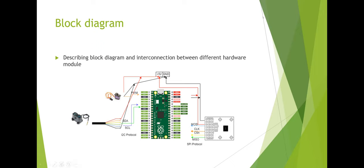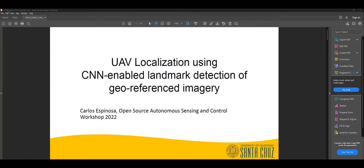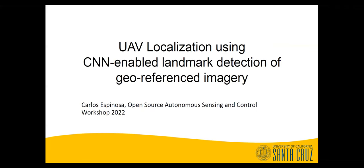Thank you. And I will go to, so Carlos Espinosa is going to talk next on UAV localization using CNN-enabled landmark detection of geo-referenced imagery. Carlos, you can go ahead and share your screen if you like and begin. Okay, thank you. Can you see my presentation? Yep, we can see it.